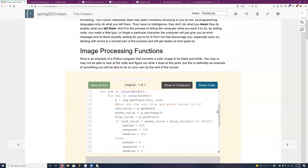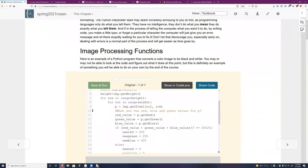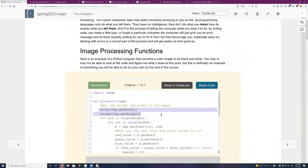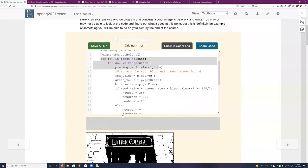So how's it doing this? Well, we've got this function called process, which takes in an image, right? And you're not supposed to be able to understand this, but I'm just kind of explaining it for the benefit of less waving my hand and saying magic. It figures out how big the picture is, gets its height and width. And then it says, hey, for every row and column combination, get the pixel.